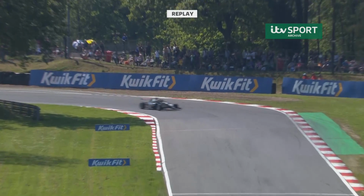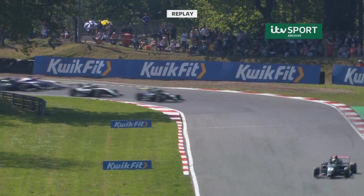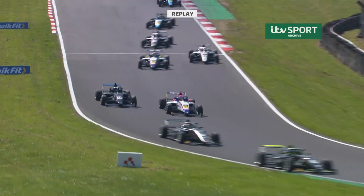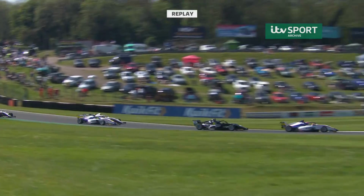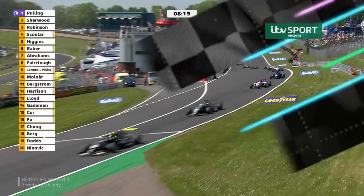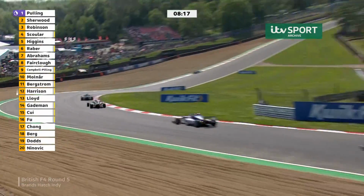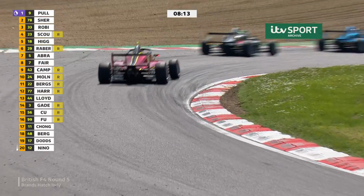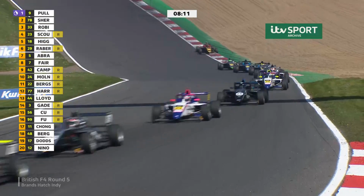Yeah, super stuff. We're going to see a replay here. That's not a move you see completed successfully very often, Phil. No, normally the driver on the inside will squeeze them a lot wider than that and make it very, very difficult for them. So, yeah, fair racing between them. That'll go down well with the clerk of the course. He won't be doing any tellings off later. So, yeah, that's great for the championship. But, yeah, I think that was a good move from Scoular.